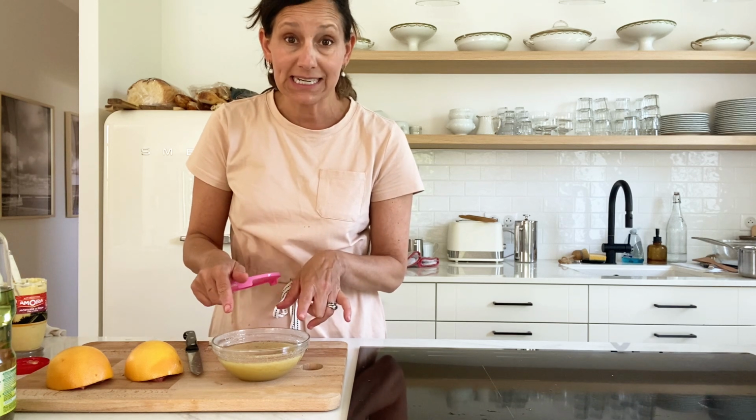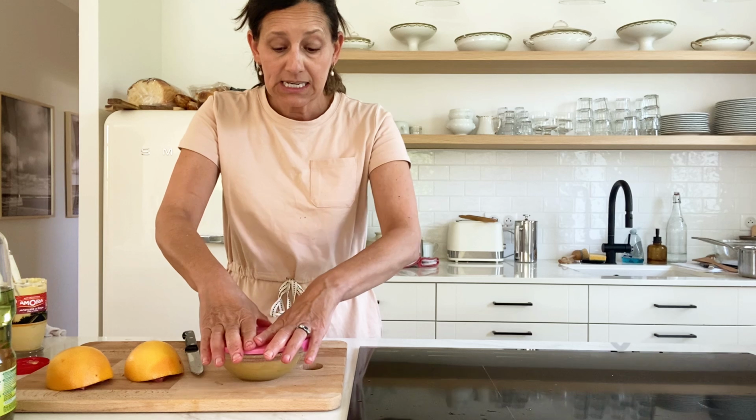I really like to prep things when I'm entertaining in these clear glass containers. That way, when you're rummaging through your fridge trying to find things, you can see what's in it. Okay, I'm gonna pop this in my little fridge here.